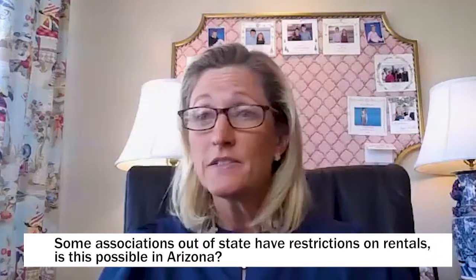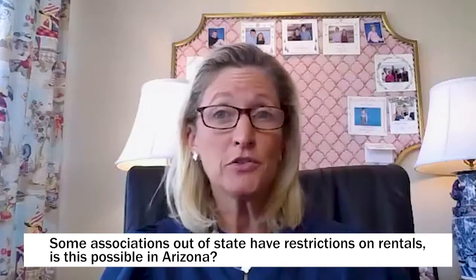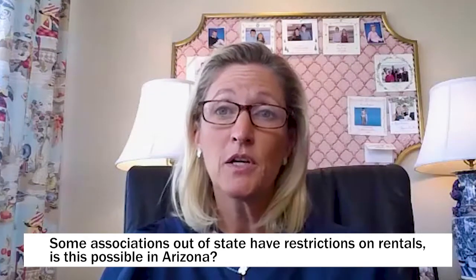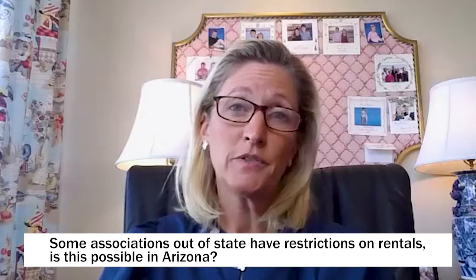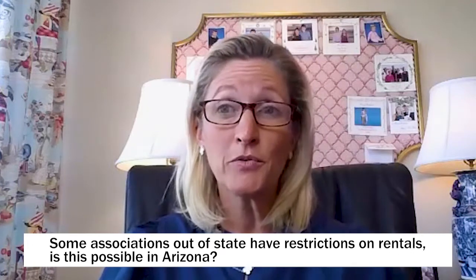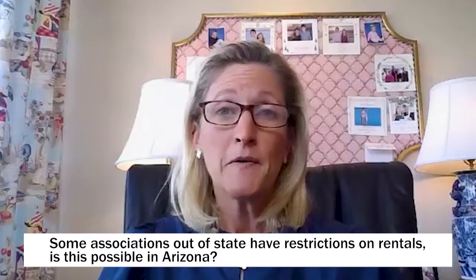Question 5. Some associations out of state have restrictions on rentals to include caps, like a percentage of units that are allowed to be rented. Ownership requirements, such as an owner cannot rent until the owner has occupied for a certain number of years. Is this possible in Arizona? Yes, an association could write a CC&R amendment to include this information if they so choose. That's something that can be done.